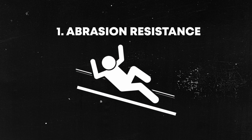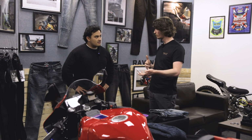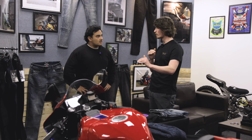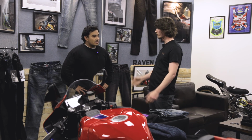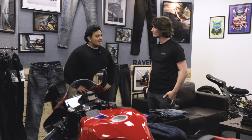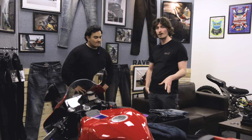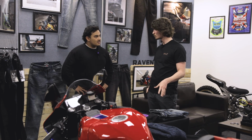Low thermal transfer, so essentially meaning that you don't want a material to be susceptible to heat building up along the road, for example, because obviously when you're sliding down the road with that friction, it gets hot very quick. And you don't want it melting into your leg, which is not ideal, is it? No. So very good on that front as well. It has a very, very high melting point, so that's never something that you come across.